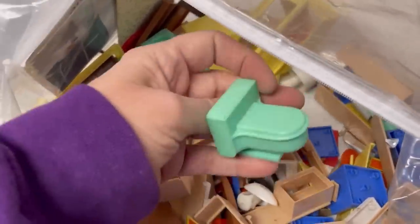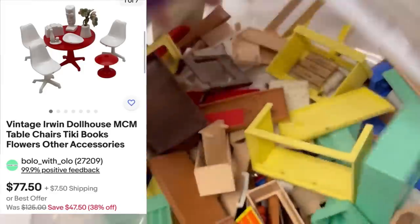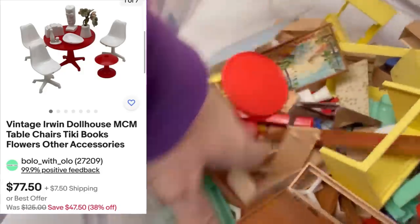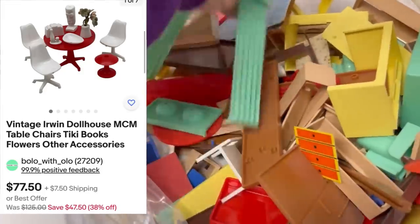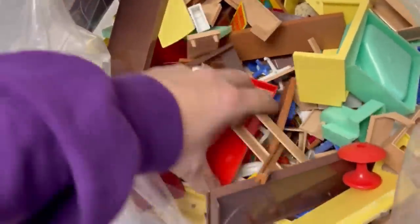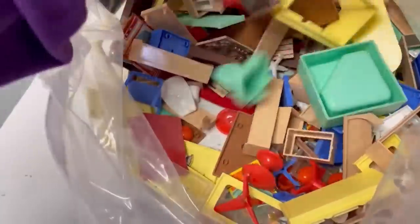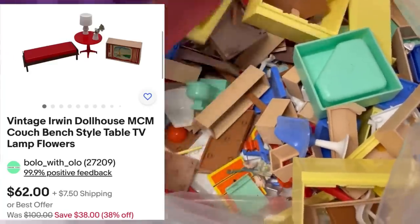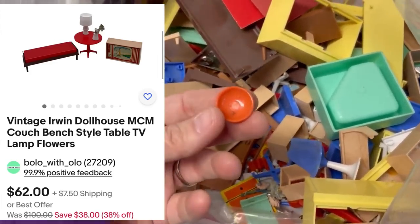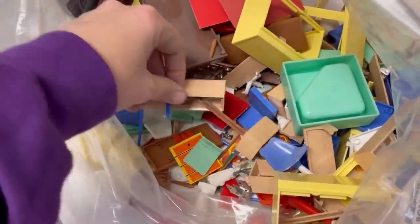Odd. I mean, I could sell the toilets. I think this is probably some sort of bathtub. So how would you guys list it? What would you sell it for? Would you just do an auction and start it low and let somebody make an offer? Would you part it out? Somebody who does dollhouse stuff, I'm sure this would be cool, because these colors are great.